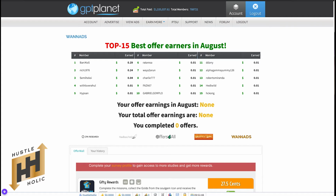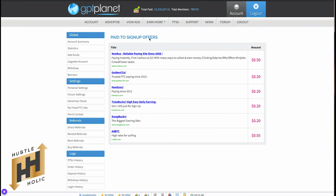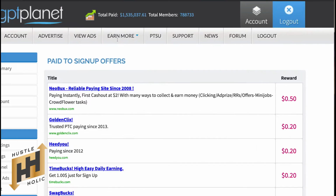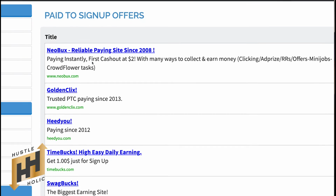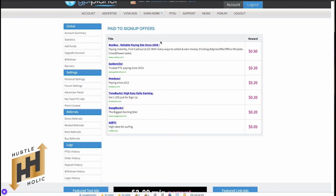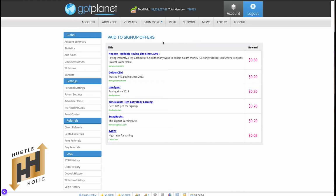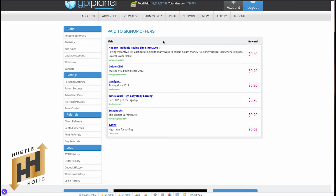What we're going to do is click on PTSU. And that's going to bring you right over here, which are paid to sign up offers. Now, these aren't quite advertisements, but what we can do is create a junk Gmail account and click on each one of these and just input the Gmail account and you'll earn rewards. So that's another way to earn. Sometimes when you see these, they pay out more than $1 each one. That is gonna be great for you to start earning.